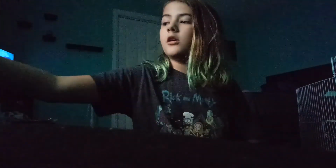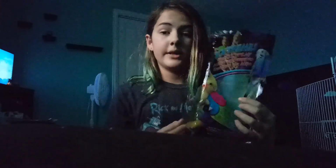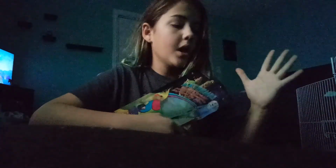Next are millets, or as I like to call them, honeycombs. She does only have one left, but I just gave her a fresh one a couple of days ago that she hasn't really nibbled on yet, so she should be good for a while. But these I also got from Uncle Bill's. Basically, all the things I've shown you I got from Uncle Bill's except the Forti diet bedding.